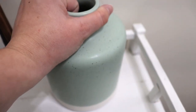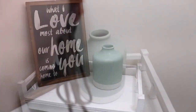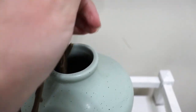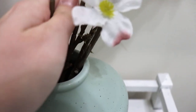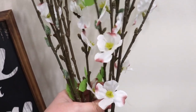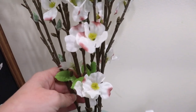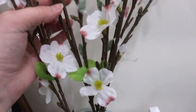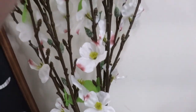And here's that beautiful pot that I found at the Target Dollar Spot the other day, and inside it I will just be sticking some flowers that I found at Dollar Tree last spring. I absolutely love to decorate. I actually mentioned that the other day on my Instagram as part of a VIPKID challenge that I'm doing, and it was about what is your favorite hobby, and I put decorating.